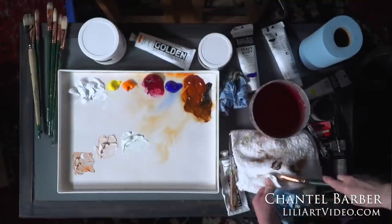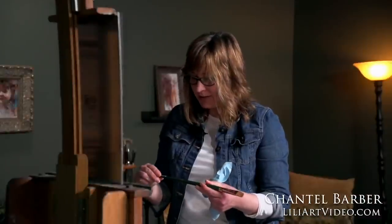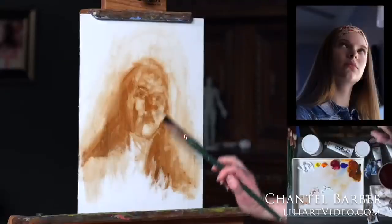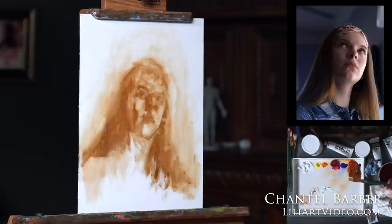I have the wet cotton towels that I'm doing that with. Now, I'm not sure if I mentioned the size of this brush earlier, so let me go ahead and do that. This is a number 10, and it is a flat. And it's just helping me start to carve out some of these planes, and then I'm probably going to transition to one of my filberts. I really do like the filbert. I would have to say it's my workhorse brush for pretty much the entire painting process, and then I add some other brushes in when I want to get different effects.